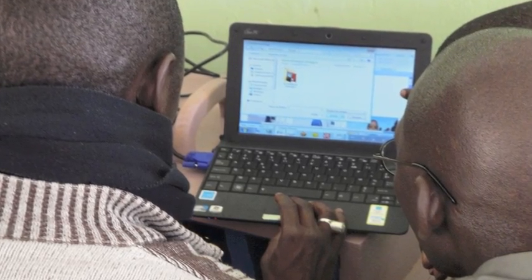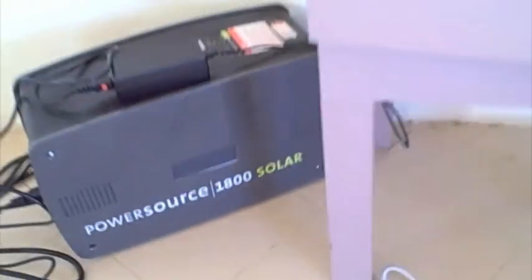What is an interactive whiteboard? What are the parts? How did they go together? How does it go forward?